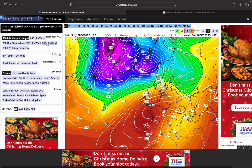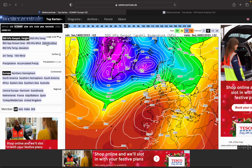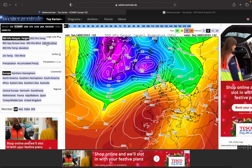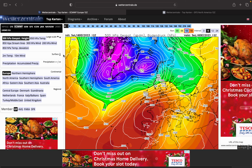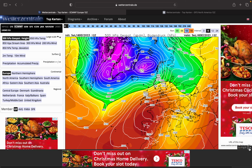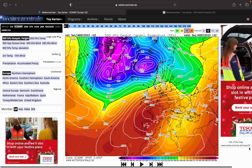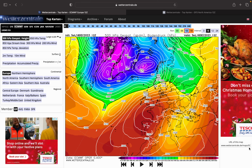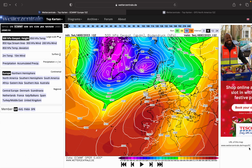We're looking at both Europe and the USA for Christmas weather. Today I'm using the ECM model for Europe and the GFS model for the USA. I'm just going to run them out as far as I can for both continents and models, and you'll see what they're showing for Christmas and New Year.